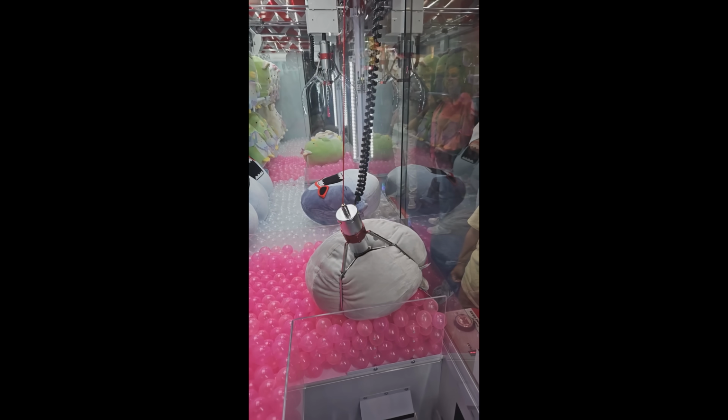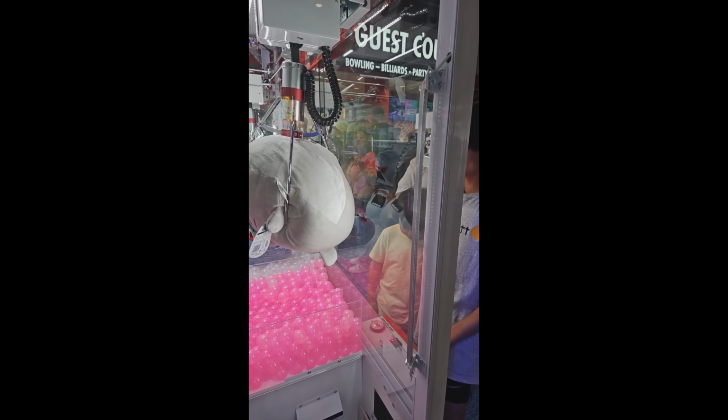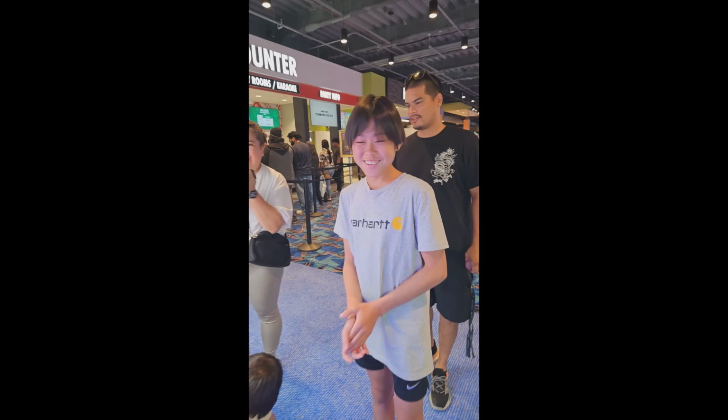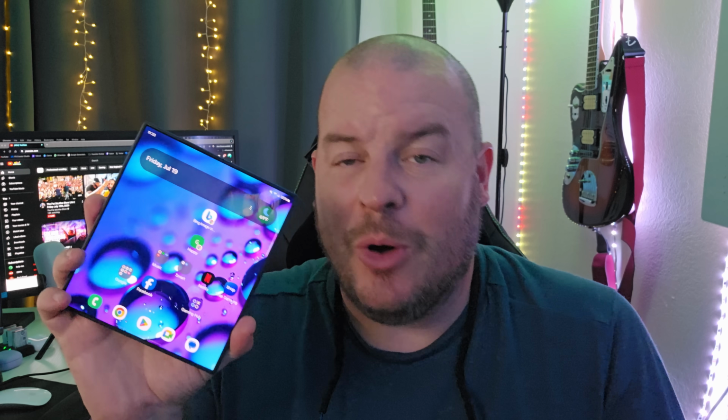Also, we went to Round One later on, which is this really cool Japanese Dave and Buster's type place where you can play video games and claw games. It's really, really cool. I actually like it better than Dave and Buster's. So we went there, did that thing, and now I've had a chance to set this up a little bit and play with it. So let's go into my opinions.